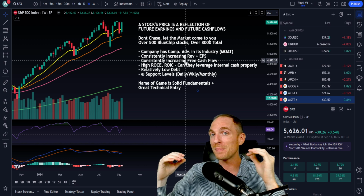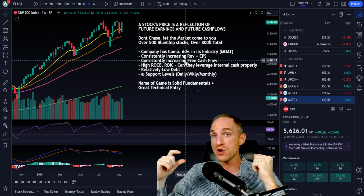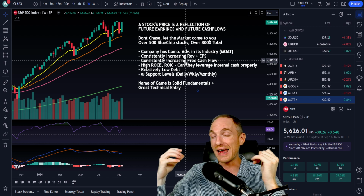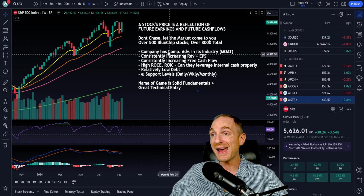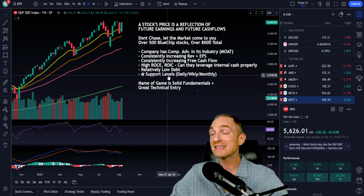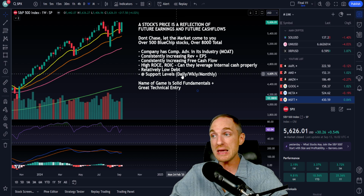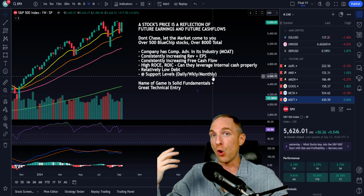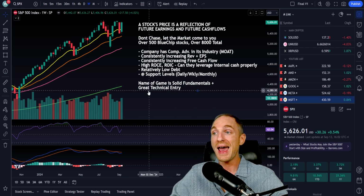You want to avoid companies that have very high debt profiles, but do not have enough revenue to ever be able to service that debt in a meaningful fashion. And then lastly, we want to combine very high quality fundamentals with a great technical entry, right? At big support levels, you want to be waiting for pullbacks on these stocks to either daily, weekly, or monthly, very large support areas.